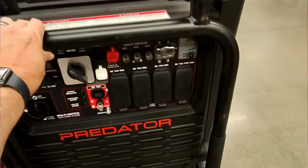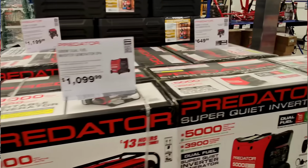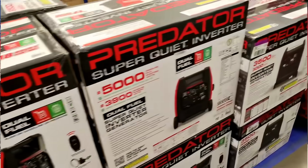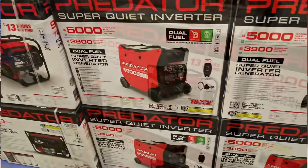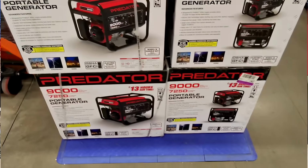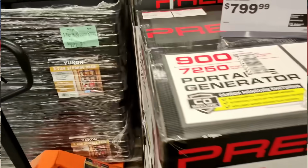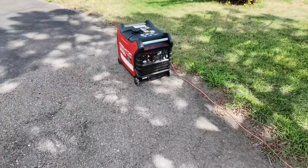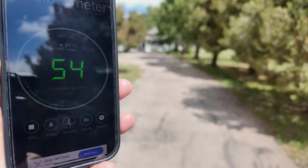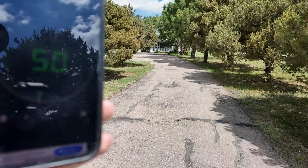And they also have regular gas powered generators. Some of these Predators are dual fuel. So you can get a really good deal on one of these. You don't have to break the bank and go spend a couple thousand dollars on a Honda inverter generator or anything like that. At Harbor Freight, you can get one that is really going to stand up. I've had mine for about a year now, and I don't use it a whole lot, but I've never had any issues with it whatsoever.